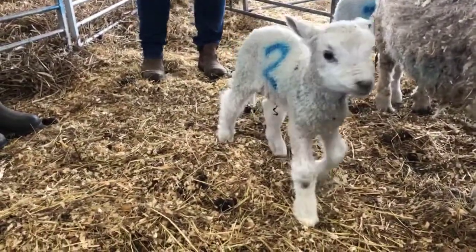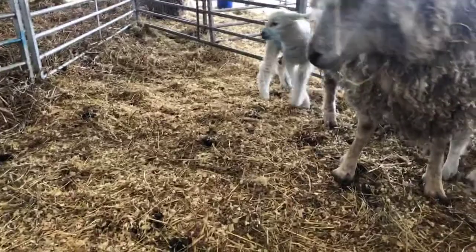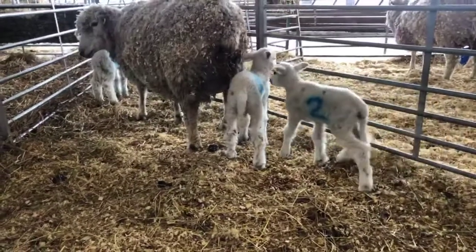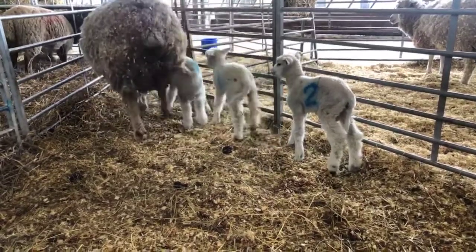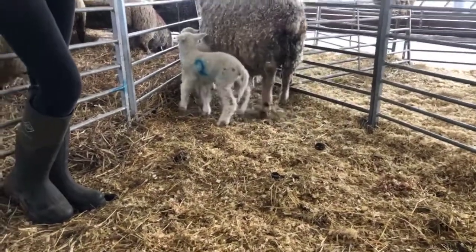Huge for triplets, definitely. They were a bit stuck, if you remember, coming out. We might have a video we can show you of that, actually, but they were all tangled up. The first one was coming out sideways, which wasn't helpful. And then the second one was backwards or leg back or something, and they were all scrunched up inside, which is why we think that one at the back's got a bit of a bad leg, because he was all scrunched up inside her. But amazing size for triplets, definitely.